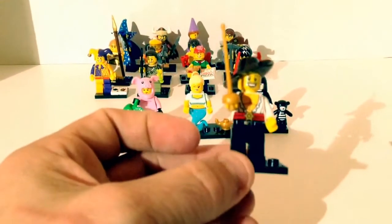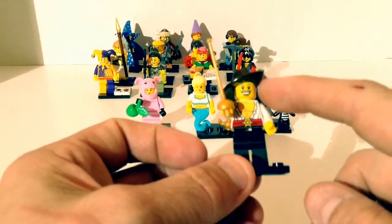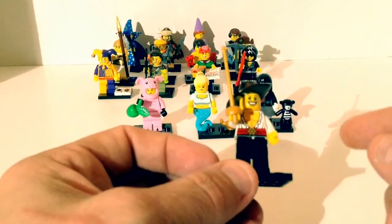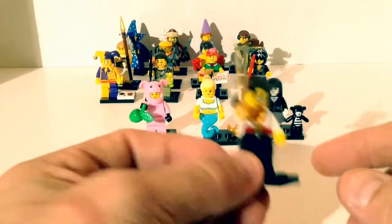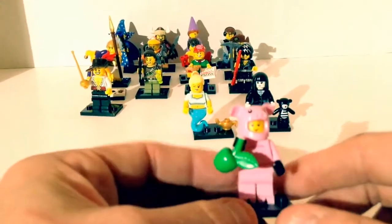The next one is the Swashbuckler. We've already gone into detail on the Swashbuckler. Just remember you're looking for the hat first and the fencing foil second. Or the sword. Real easy to find. All you have to do is distinguish between the sword and the pickaxe, and you'll know which one of those you got.